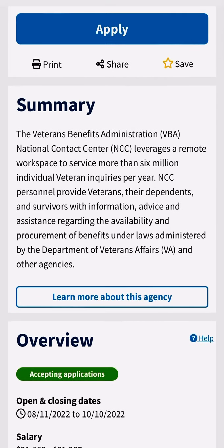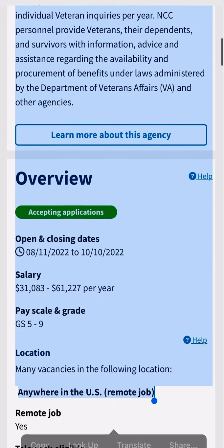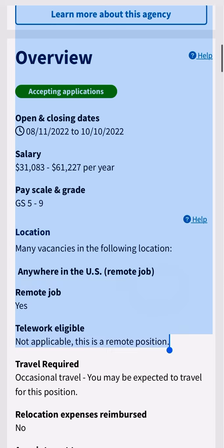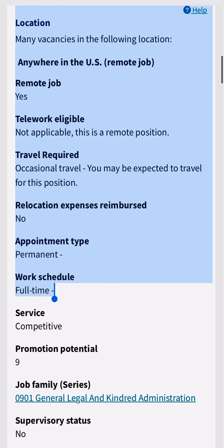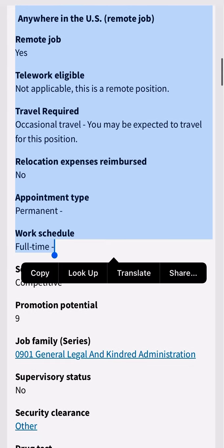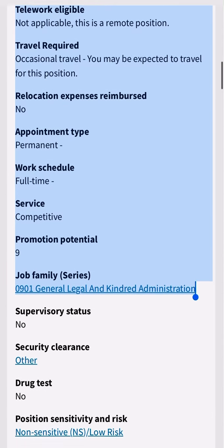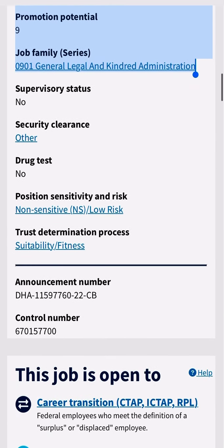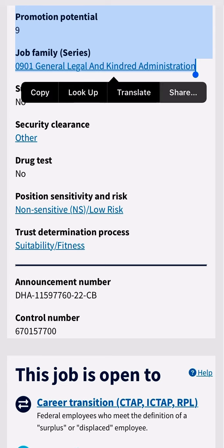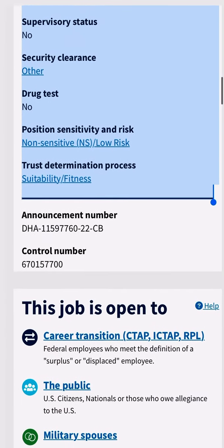Review the summary of the job, as you can see here. Also come down and review the opening and closing date, the salary, the locations. As you see here, it says anywhere in the U.S. Remote, yes. It says occasional travel, full-time, promotional potential. And you want to review the qualifications as well.